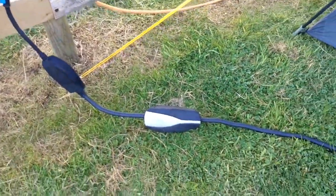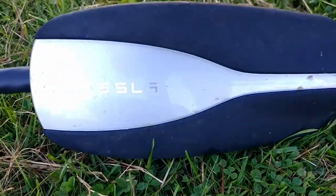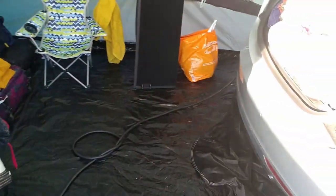I've got a small commando adapter to a 3-pin plug portable charger, and then obviously that's the car.